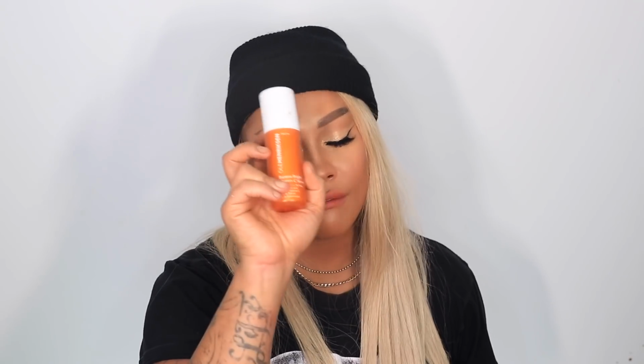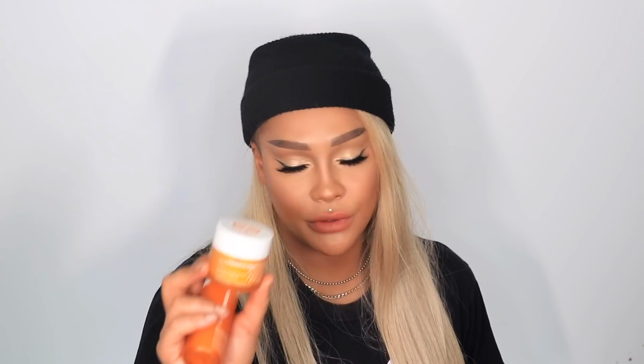Anyways, next up I've got a triple blast of Ole Henriksen products. I've got the Banana Vitamin C Serum, brightening, smoothing deliciousness for your skin, the C-Rus brightening double crème. So they have a regular one, which I feel like is a little bit more tacky, almost sticky, which would be great for a primer. If you're super dry like myself, the double crème is super bomb moisturizing. It smells like an orange, very delicious.